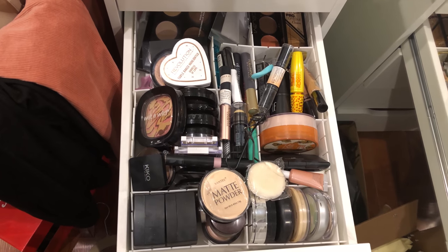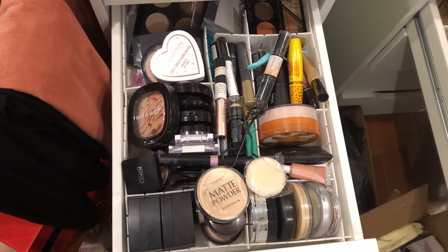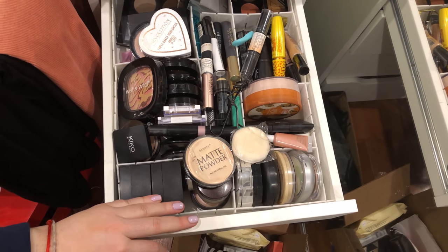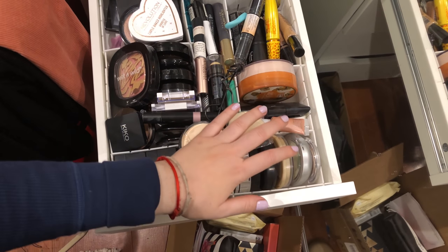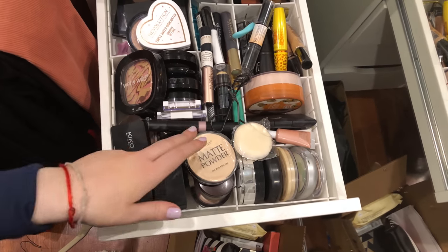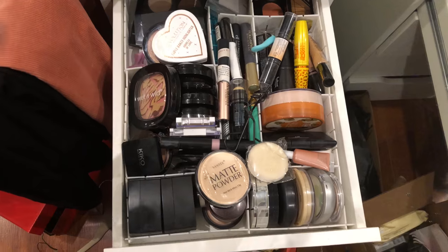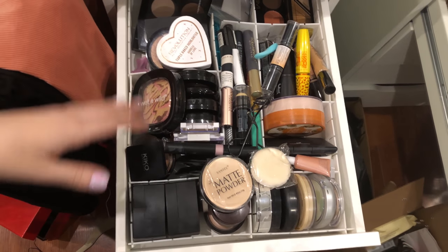Okay guys, so you got a glimpse of this drawer last video. Now it's time to tackle this drawer. Like I said previously, this is mainly powders, contour, mascara, and highlighters. So it's just contour, highlight, mascara, and powder basically.